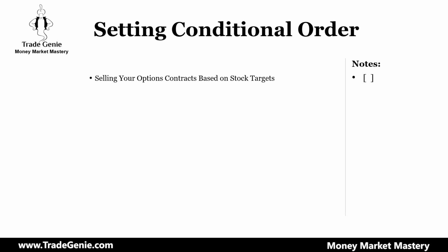Or when the S&P hits 3,800, I expect the Meta calls to move down, so when the S&P hits 3,800, sell my Meta calls. Or when the NASDAQ 100 hits 20,000 or 25,000, sell my Meta calls. So different conditions: sell my Meta calls near the market close, or sell my Meta calls based on this price, up and down. There are many conditions you can set via conditional order.